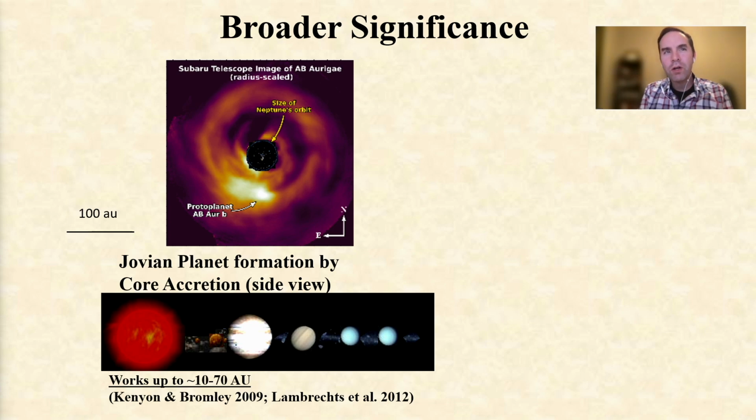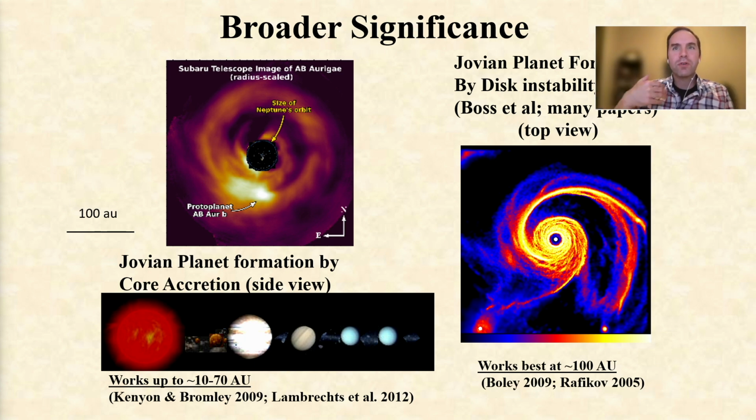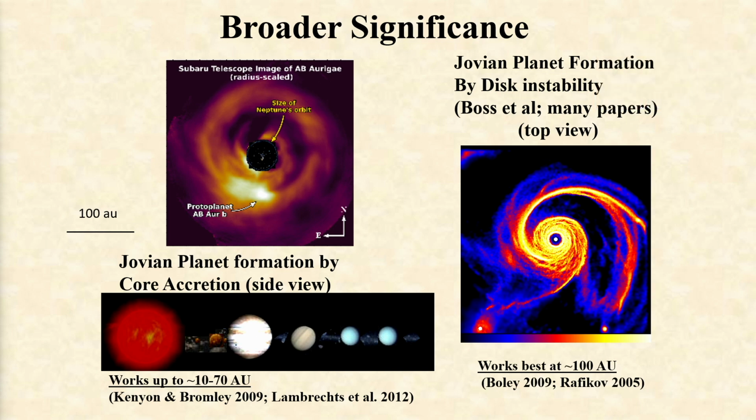Now, this works very well up to a few tens of AU separation. But AB Aurigae b is at almost 100 AU separation. It's very hard to imagine how this particular mechanism would work to explain what we see. Now, there's an alternate mechanism which had long been challenged or almost discarded, I would say, called disk instability, where the initial protoplanetary disk is so massive it undergoes rapid collapse and pieces of it fragment at a time. Conversely, this works very well at wide separations at about 100 AU, so roughly where we see a protoplanet in the system.